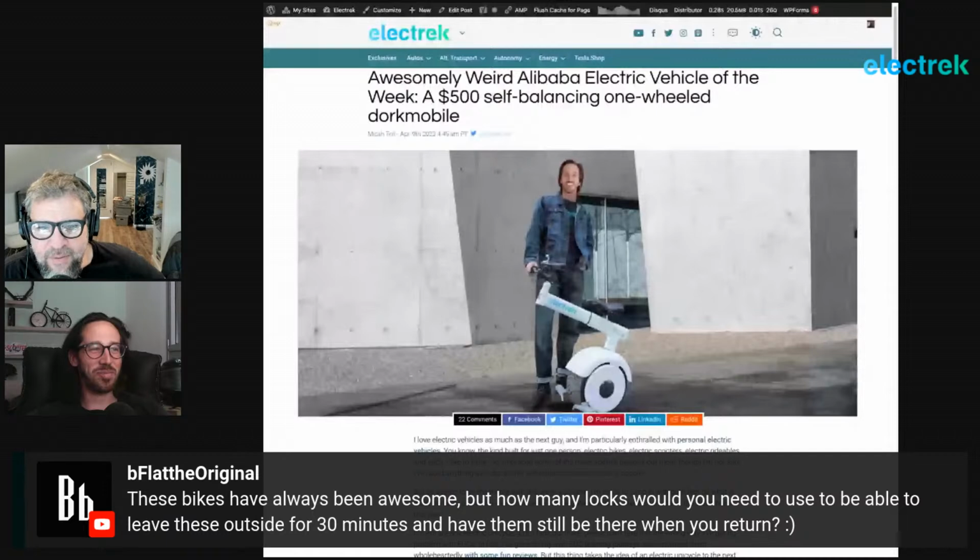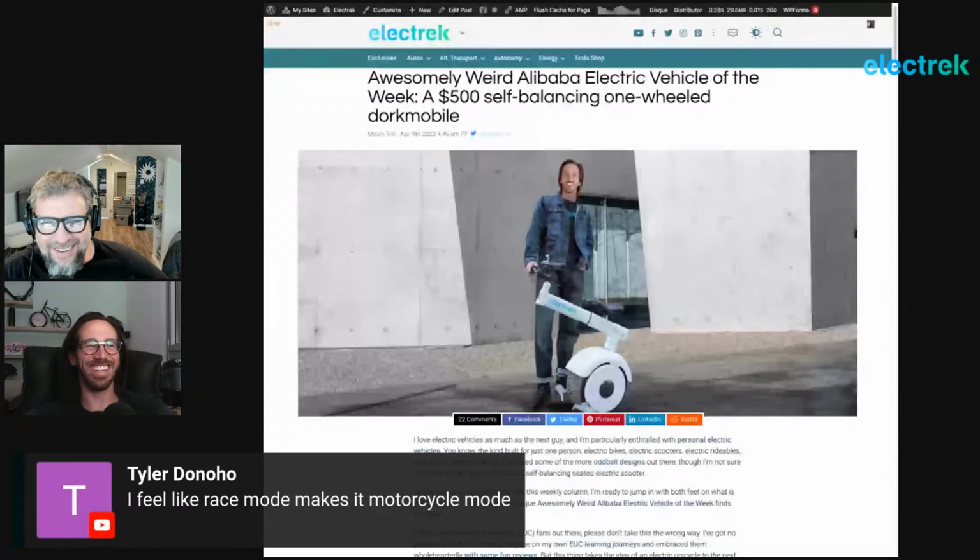Let's see. These bikes have always been awesome, but how many locks would you need to use to be able to leave these outside for 30 minutes and have them still where you want there when you return? That's a great question. We should have asked Andrew that. How many locks? Maybe like 6 or 7. What do you think? Yeah, I would hire a guard. Yeah, maybe a breathing lock. You put a couple like 35 AirTags on it, and hopefully you beat it to the boat off the continent. All right, moving on.